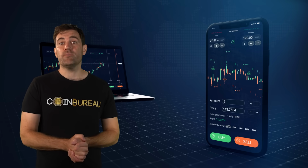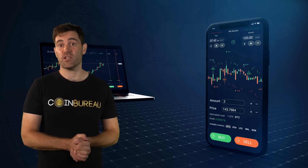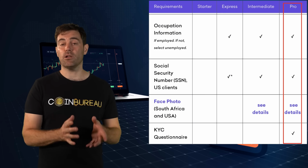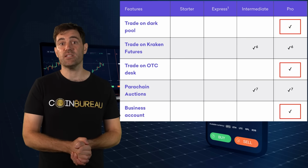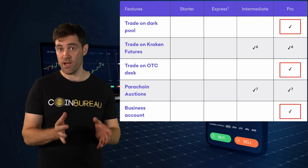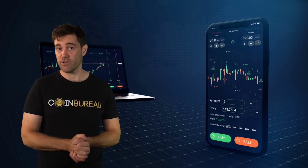If those account limits aren't high enough for you, then you could KYC up to the Pro level. To reach it, you'll also have to fill out a KYC questionnaire. Now, this unlocks a bunch of features that I doubt many of you will ever use. That's things like dark pool trading, OTC, and access to a business account. But yeah, something to be aware of nonetheless. Anyhow, that's all you need to know about the riveting topic of KYC on Kraken.